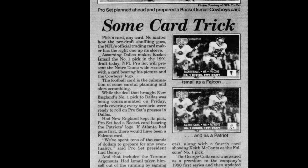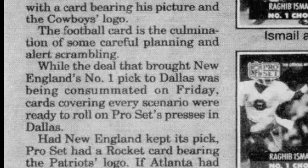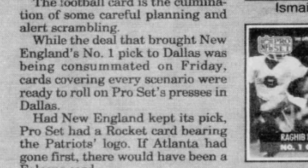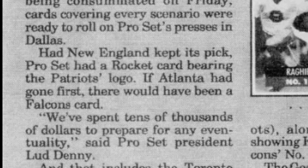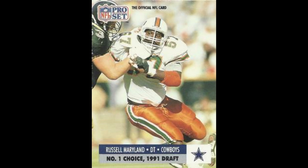Anyway, the story here is that Proset was scrambling to figure out what to do. The problem is that there was a deal sending the Patriots' number 1 pick to the Cowboys, and the other contingency was that the Falcons might also somehow go first. Meanwhile, the Russell Maryland contingency was there just in case the Rocket signed with Toronto. The official story is that the Russell Maryland card was the official number 694, I think.